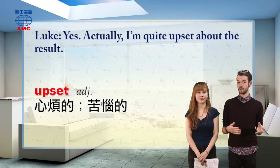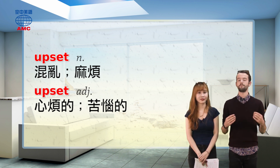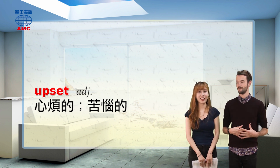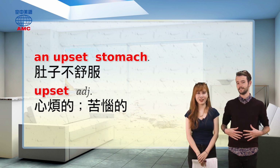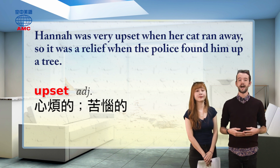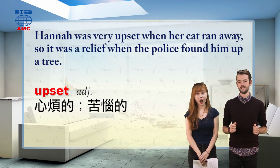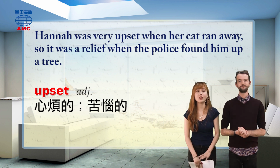So upset as well, we can use it as a noun. It's a very flexible word. An upset is an unpleasant situation, okay? And we can also use upset as an adjective to describe it when we're not feeling very well. We can say we have an upset stomach. So we have a tummy ache. Things hurt. Okay, our example sentence for upset is, Hannah was very upset when her cat ran away. So it was a relief when the police found him up a tree. Okay, I hope they got him down. I hope she's getting happier now.